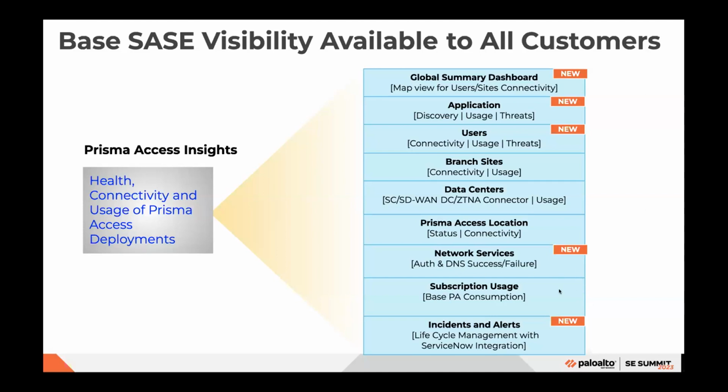Subscription usage obviously is something that our customers care about. How are their licenses getting utilized? But again, we had different places where we would show this.